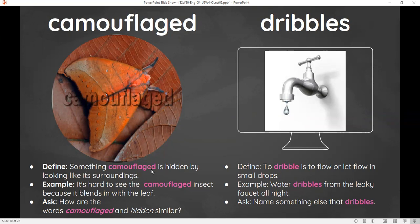Something camouflaged is hidden by looking like its surroundings. You see, the word camouflaged is already hidden because it looks like the surroundings. It's hard to see the camouflaged insect because it blends in with the leaf. This insect is camouflaged. It replicates the same colors of the leaf. How are the words camouflaged and hidden similar?